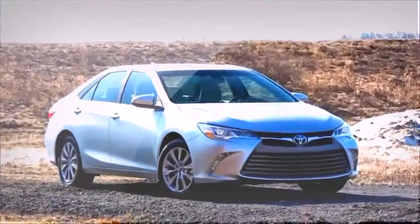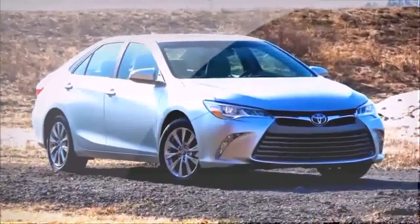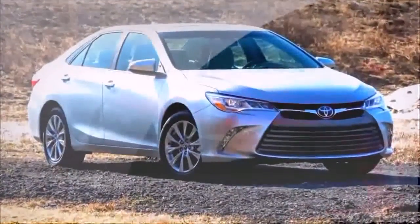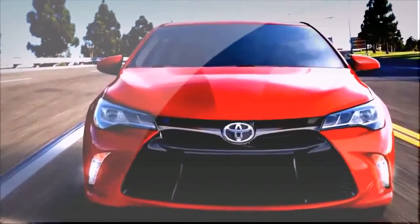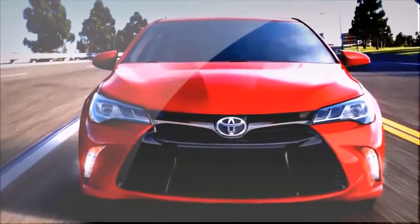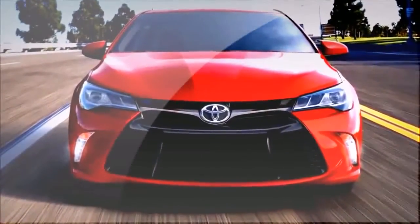The Camry will continue to be available with 2.5-liter four-cylinder or 3.5-liter V6 gas engines paired with 6-speed automatic transmissions, or a 2.5-liter Atkinson cycle engine with Hybrid Synergy Drive matched to an E-CVT.